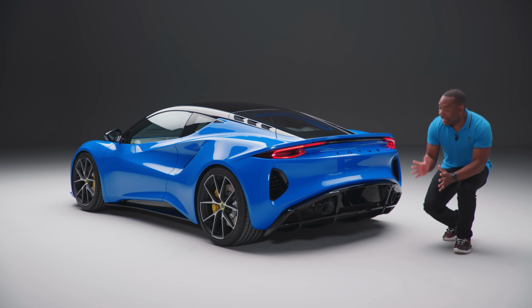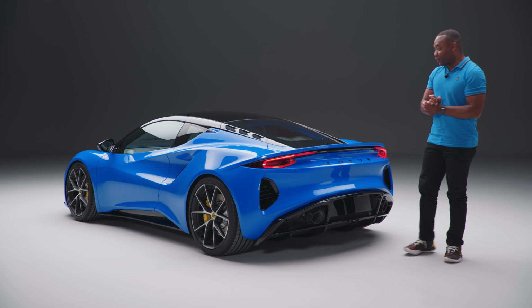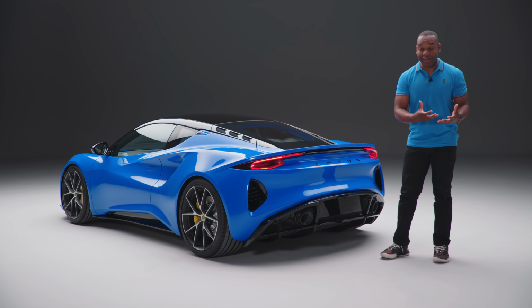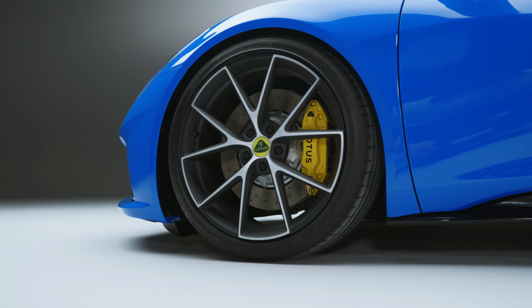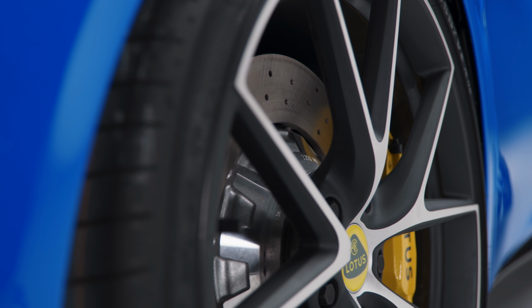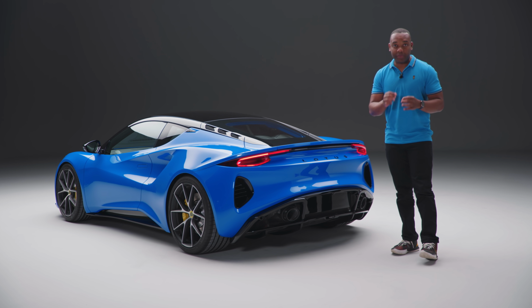On the whole, this is a very, very impressive package which combines many of the elements you might expect from a supercar or even a hypercar, but for sports car money. When the Emira launches in spring 2022, it will have a starting price of under £60,000.